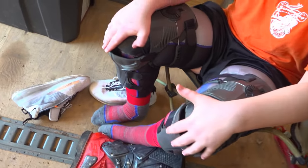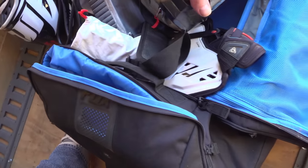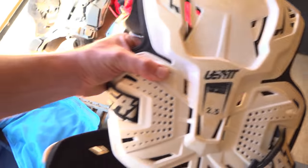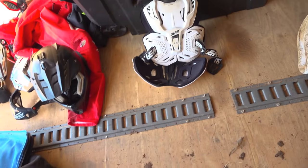All right, good job. Now I need my pants. Is my pants in there? Yep, somewhere, I hope. Here they are. Got them. Here's your pants. You gonna put your jersey over your knee chest protector today? There's your chest protector. And there's your jersey. I brought like the shortest underwear.